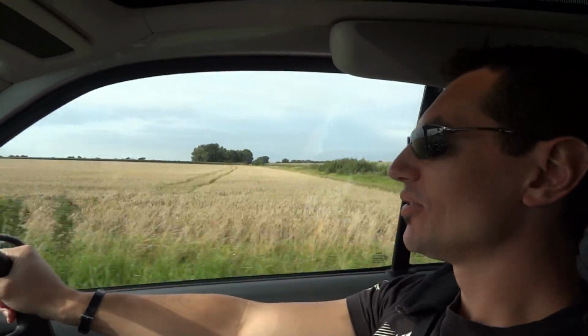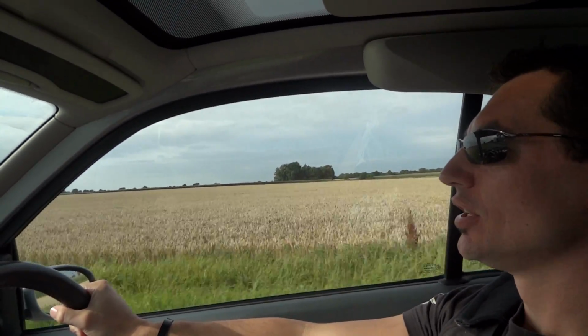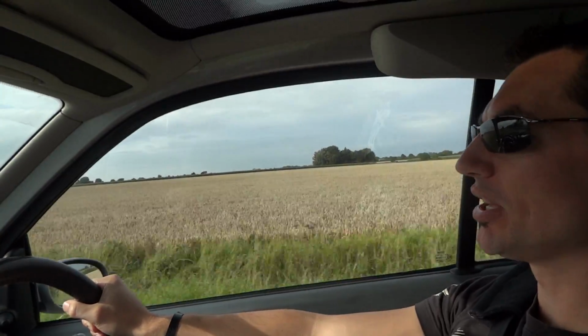We're going for a walk along the harbour in Orth, which is the only town in the entire place that doesn't end in Dorf.